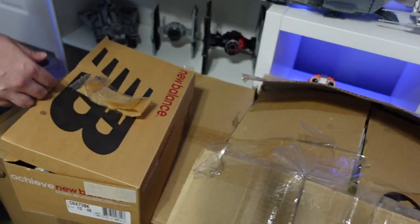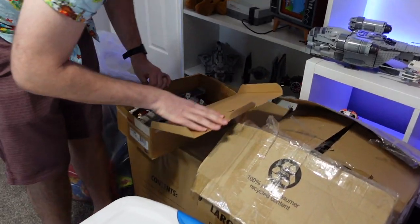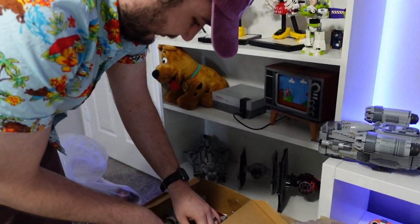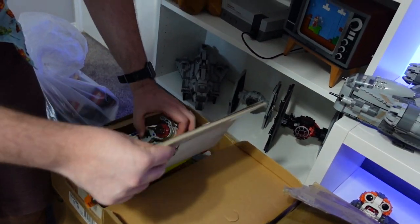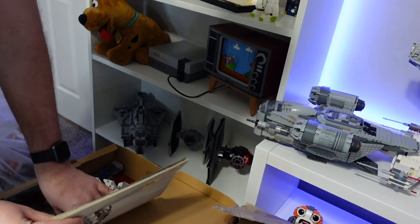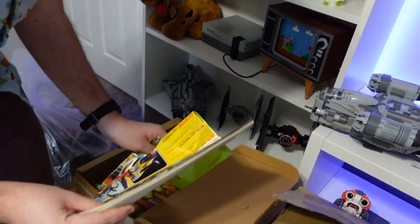Oh, this is a good one. This is an awesome one. Alright. Wait, what is it? It is the... Oh, gosh. Yeah, this is a great one. This is the Republic... I can't remember if it's called the Republic Attack Shuttle. Oh, no, don't rip. Don't rip. No. R.I.P. There's tape stuck on it.